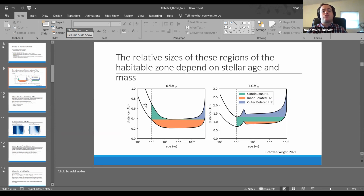So the M dwarf does have a much narrower habitable zone, and the solar mass star does have a much wider habitable zone than the M dwarf. And you can kind of see that when a solar mass star reaches the subgiant branch, its habitable zone gets much wider because it gets more luminous. Thanks.